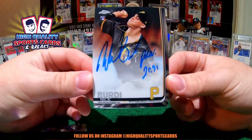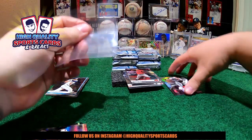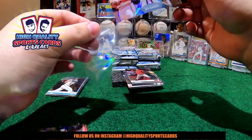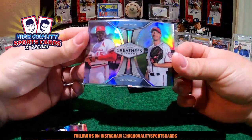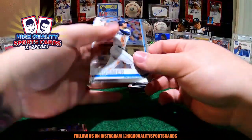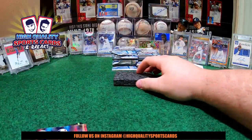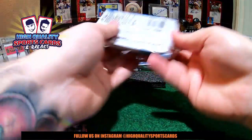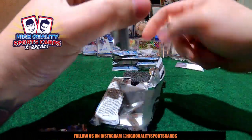Congratulations, buddy. Beautiful pick right here, first one on the box. Exactly, yeah. That is like when you find in the wallet, like when you hide a $100 bill just in case, you say, man, I forgot these $100 bills in my wallet. It is like that. So Nick bought the first auto of this box, my friend. Here we go. Second pack.